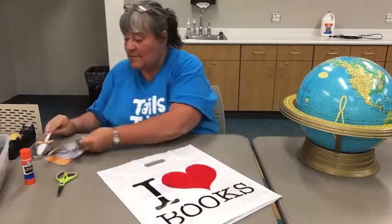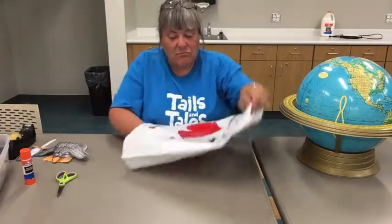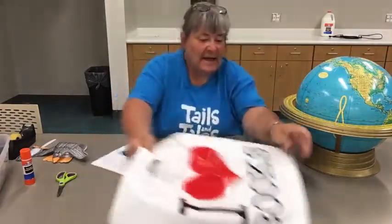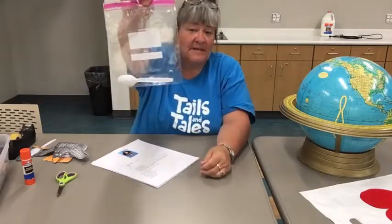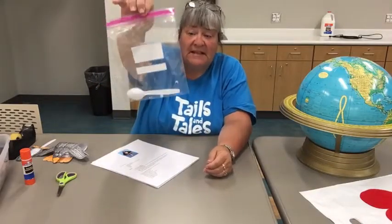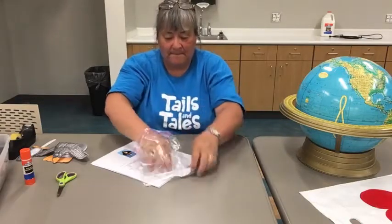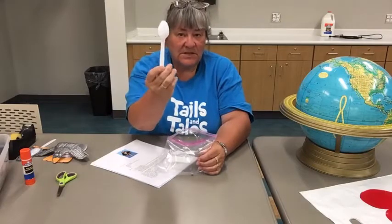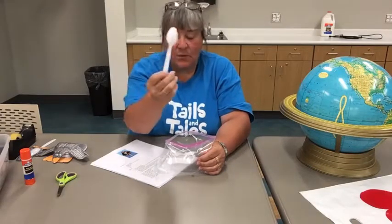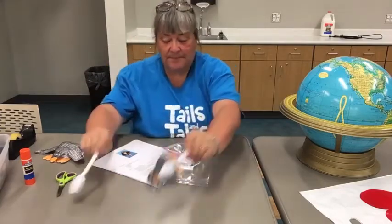So let's grab our things out of the bag. Okay. I'll move my bag aside. You're going to have a baggie. It's a pretty big baggie for just a few things in it. Inside your baggie is a white plastic spoon to do the penguin puppet with. We'll be using it to make the penguin puppet.